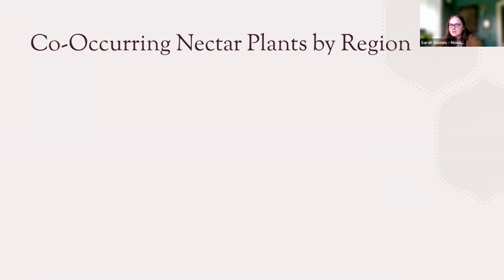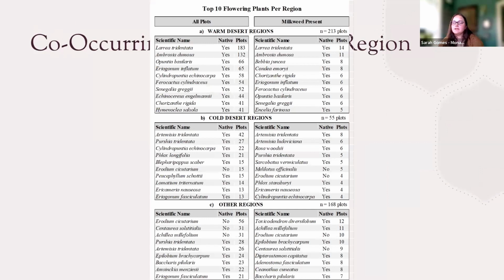All right. I won't spend too long on this, but I wanted to show as an example some of the lists we created of co-occurring nectar plants by region. So here's an example of some of the lists we generated. On the left, we have all flowering plants, and on the right, we have flowering plants that occurred in sites with milkweed present. And again, we broke things up by region.